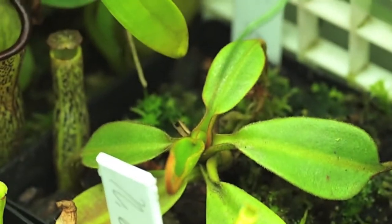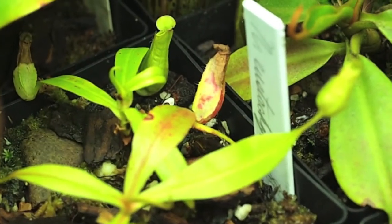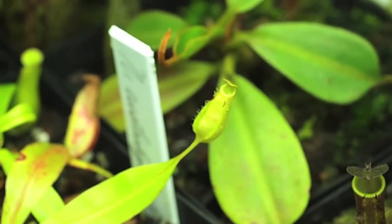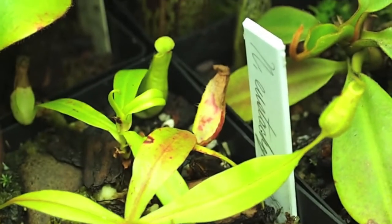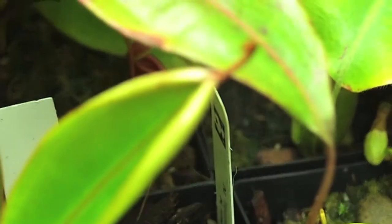And, yeah, so there's Vogelii, coming along nicely. And I got these in from H. Carlton. It's a Nepenthes eustachia. I have no clue what it's doing with that pitcher. It just kind of went up. It didn't come down and then go back up. It just went up. So that's coming along nicely. And then, Terpsichore. Moving along. Hopefully get pitchers soon. Just got one going on.